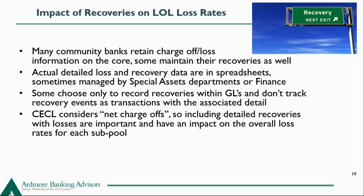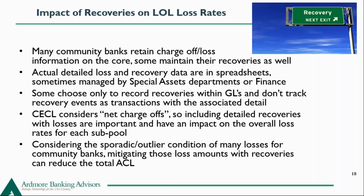And that's a problem because CECL does allow you to use net charge-offs. So if you had detailed recovery data and you brought that in with your loss data, you could significantly drive down your ACL rates. That's your reserve amounts under CECL. So this is something that's important, particularly when you think about the fact that some of these outliers could be mitigated by recovery that happens later on in the cohort or the vintage pool. It's very important. So banks really need to make sure they include recovery information if it's at all possible. That way, you'll have a much more stable calculation.